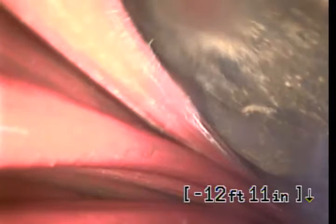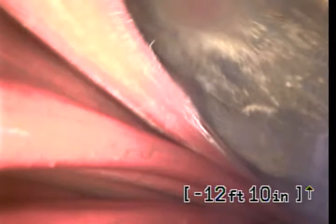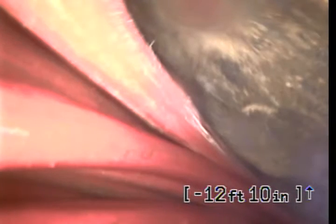Coming back up the clean out. And we're back out of the system. So the sanitary sewer does pass inspection. There appears to be no damage to the sewer, and the system appears to function properly at the time of the inspection. Therefore, no further action is required.